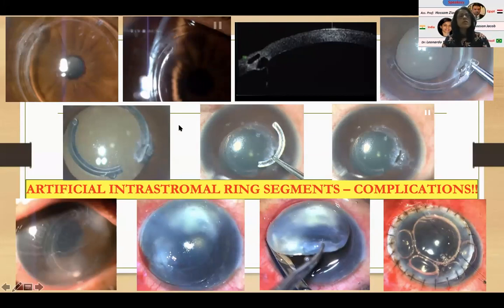So you can see the complications have ranged from migration and overriding of the segments, as seen here. You can have overlying melt of the corneal stroma, necrosis. You may even have to explant the segments at some time because of the necrosis or melt. And you can sometimes also have infectious keratitis, which can even lead to the necessity of penetrating keratoplasty.